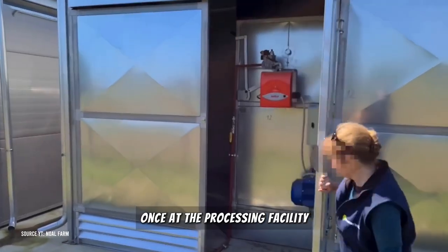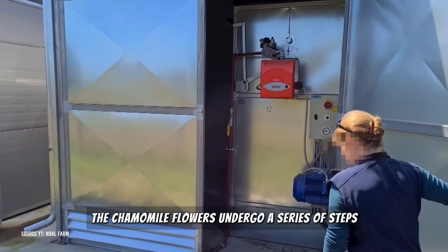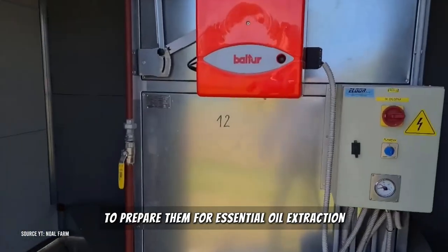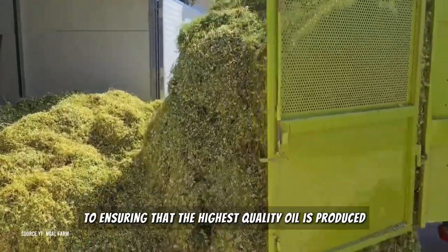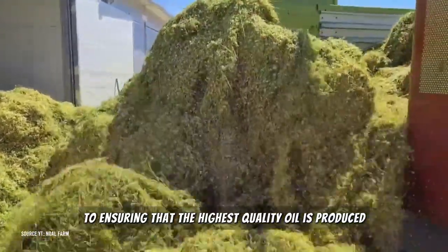Once at the processing facility, the chamomile flowers undergo a series of steps to prepare them for essential oil extraction. These steps are critical to ensuring that the highest quality oil is produced.